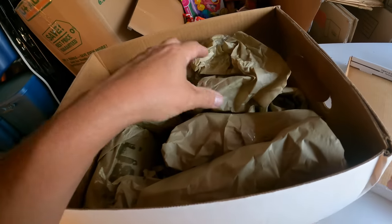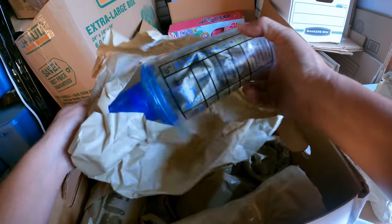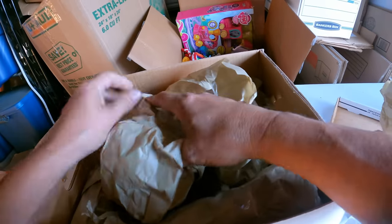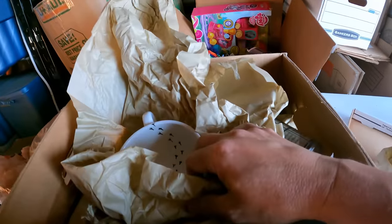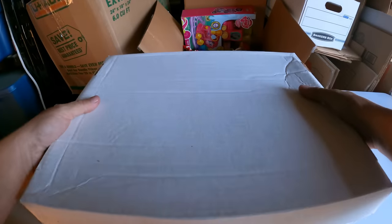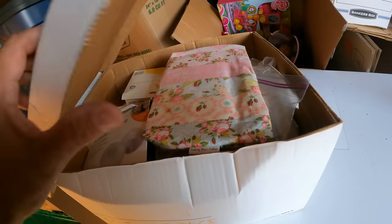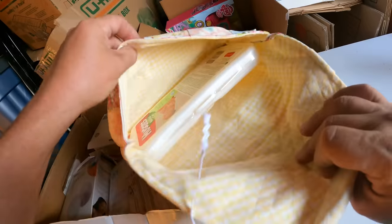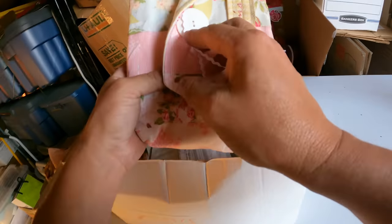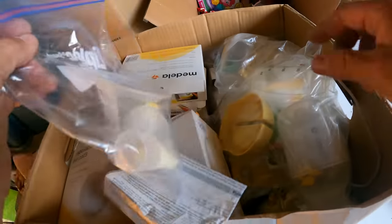Next box. More pottery. More plastic glass, paper glass. More pottery. Hey guys, I'm not going to go through this. I'm going to punt. It's going to the market. Next box says felt and fleece. There's some diaper bag thingy. Calamity Jane's Cottage. That seems like it's a little bit more expensive.